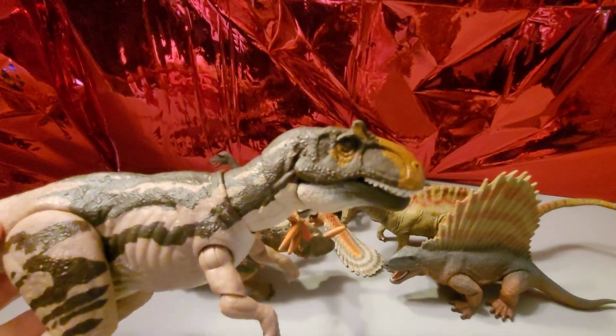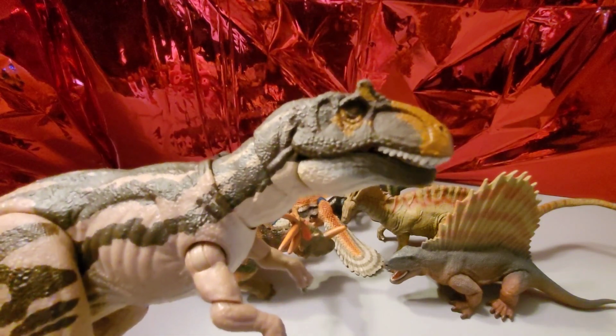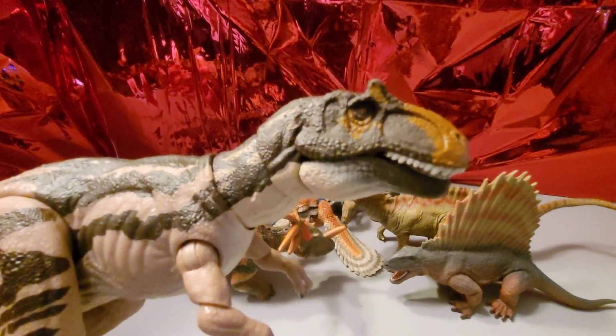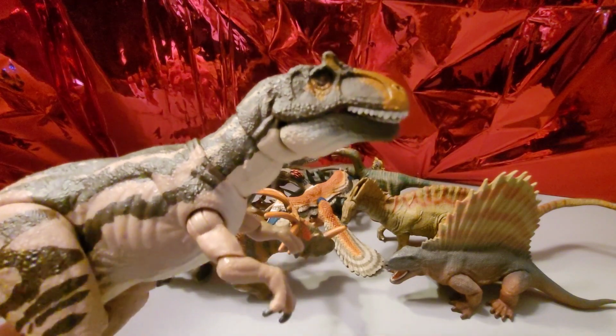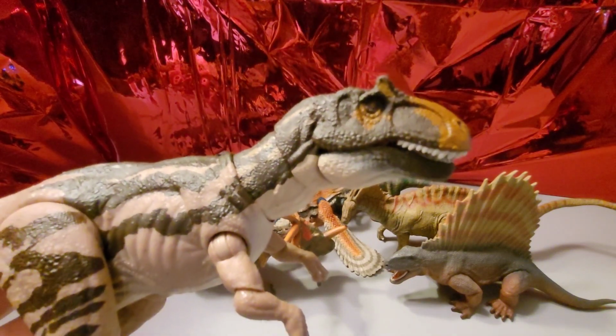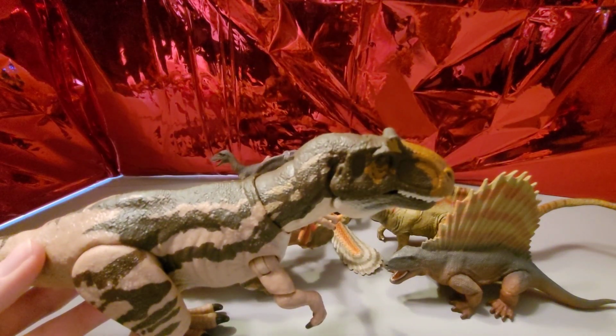Before I go, I said before that I didn't have this species in my collection, the Metriacanthosaurus, but I was wrong. My mind was somewhere else. I actually do have others of this species in my collection. They're just from older models and look different. Because when you look at Mattel's older Metriacanthosauruses, they look completely different than this one. So yeah, big mistake on my part. And glad to have that cleared up.